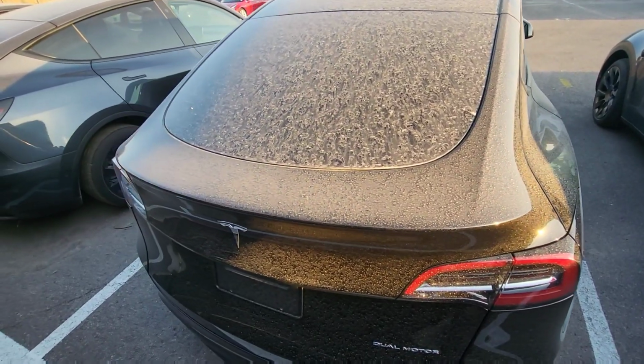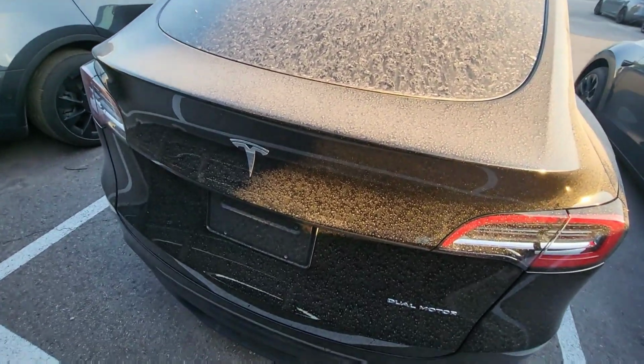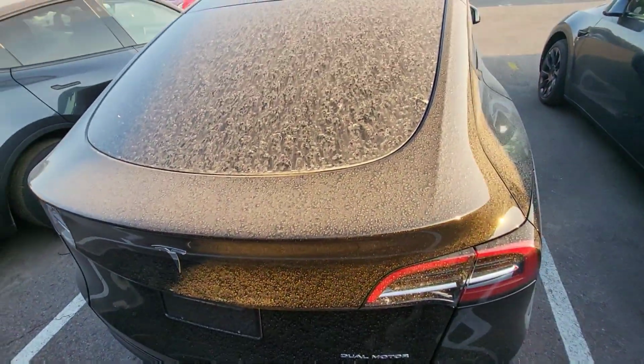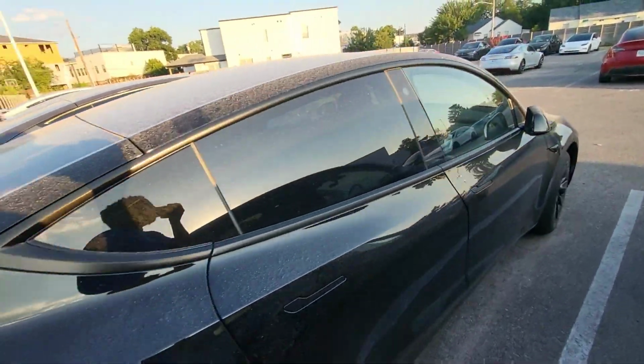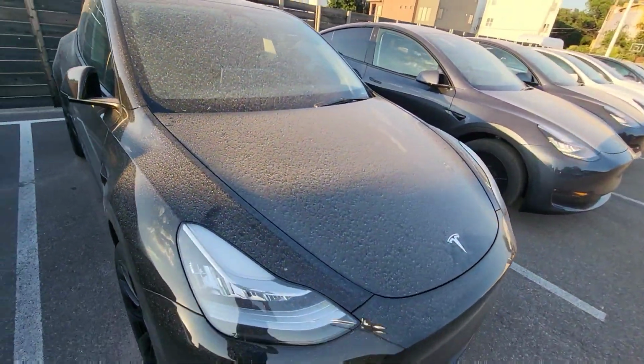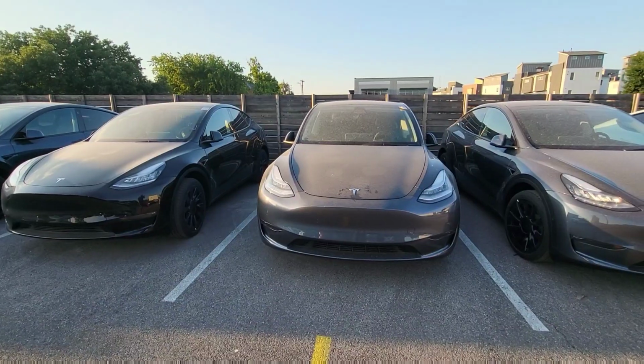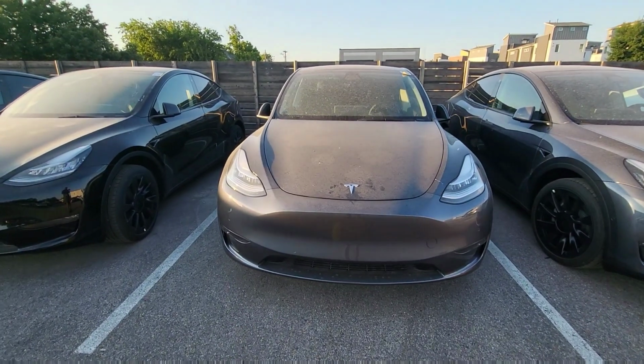Again, these cars are super dirty, but again, these cars will look like new money once they come out. So again, that is the second one that we're gonna take a look at from Austin. Let's go ahead and take a look at the third one. All right, guys, this is number 3 coming out of Austin.